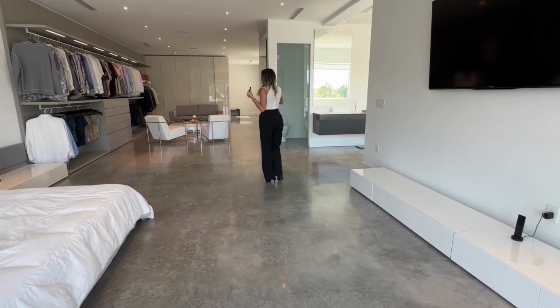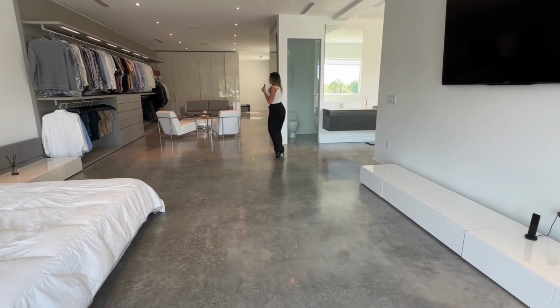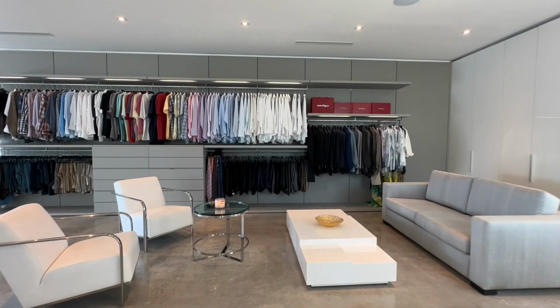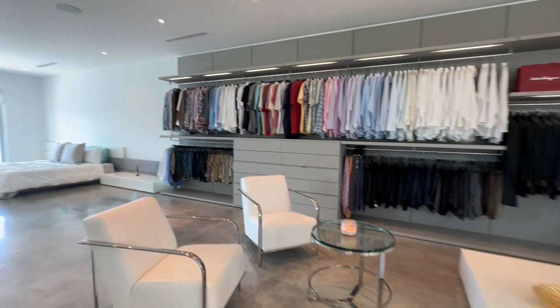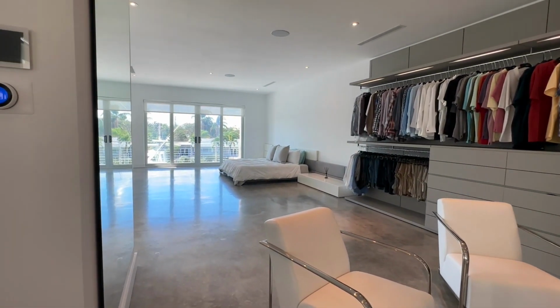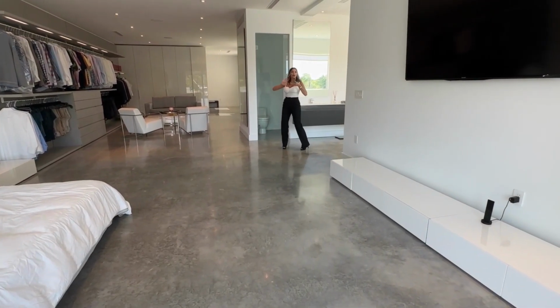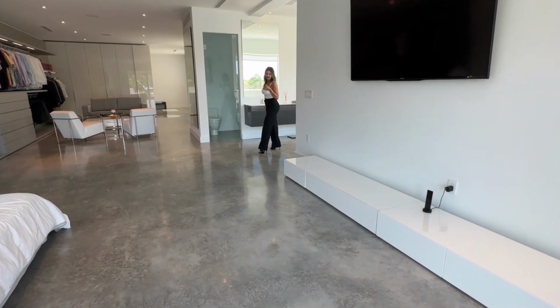So the wall initially was going to be right here where the entrance of the master bedroom is. But now you enter and you see this huge wall for closet, the shoe closet as well. And towards this side, you're going to have the open ensuite bathroom.